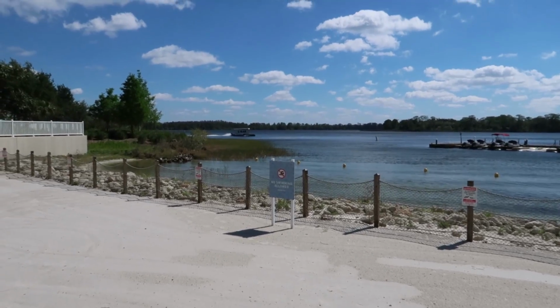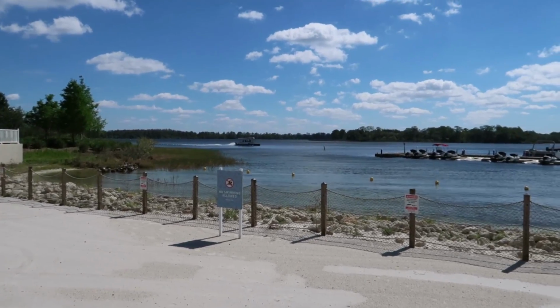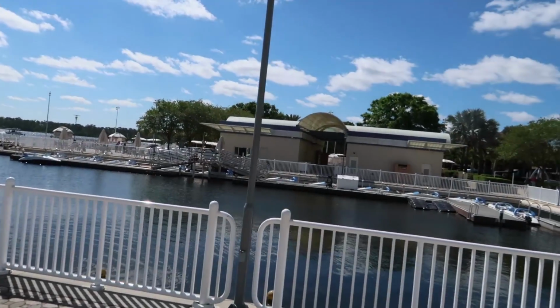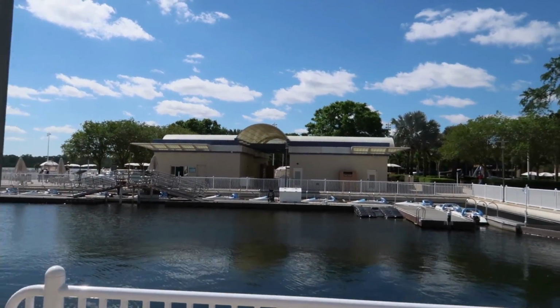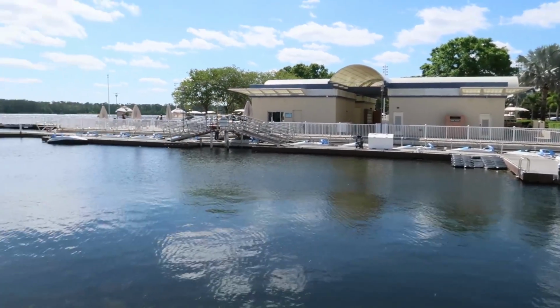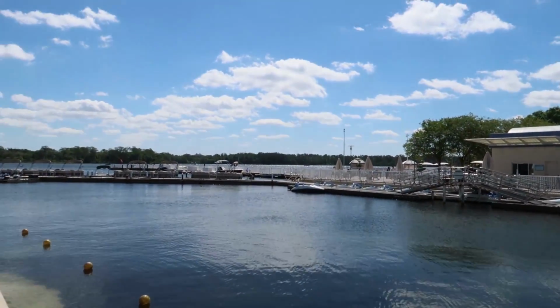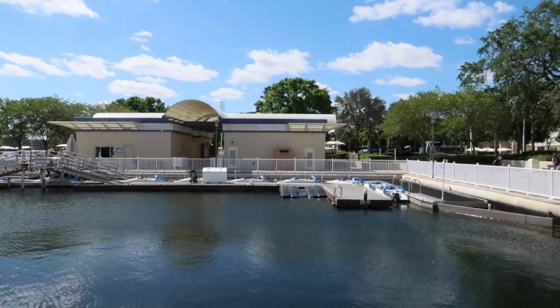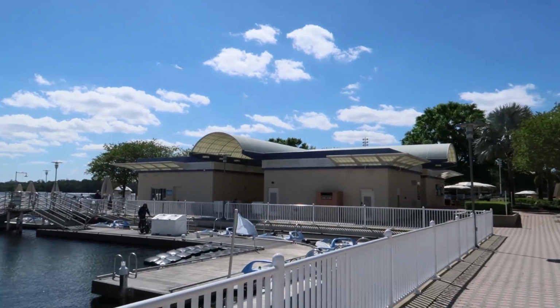Oh, look at that. I wonder what that is. Kind of an interesting looking boat. From these lounge chairs, we can turn and have a look out here into the marina. You can see they've got some of these little sea racers that we rented from the Polynesian. We'll put a link to that video up in the corner so you guys can see what it's like to rent a sea racer from the Polynesian. Very similar to renting a sea racer from here. Let's see what else is over here by the marina.